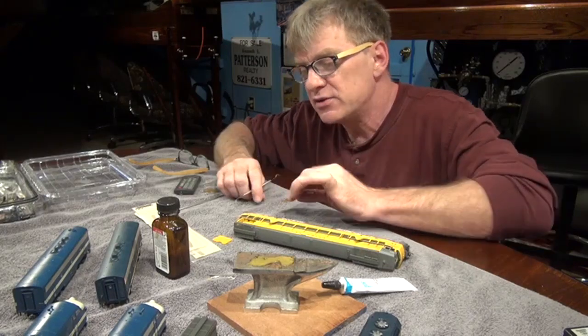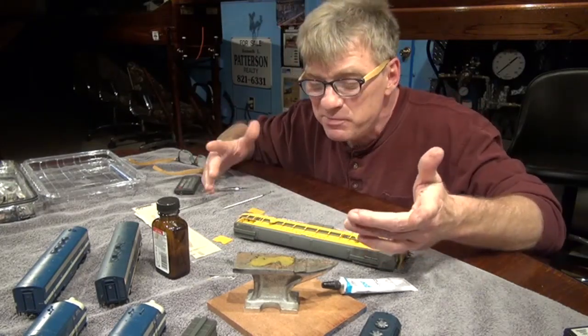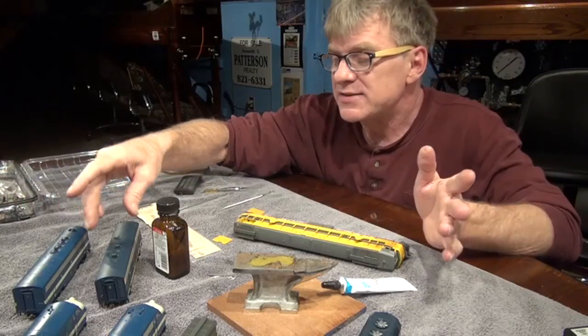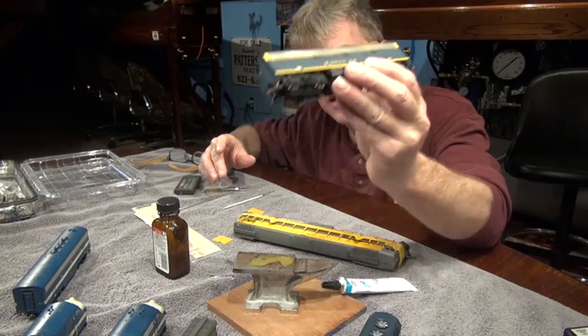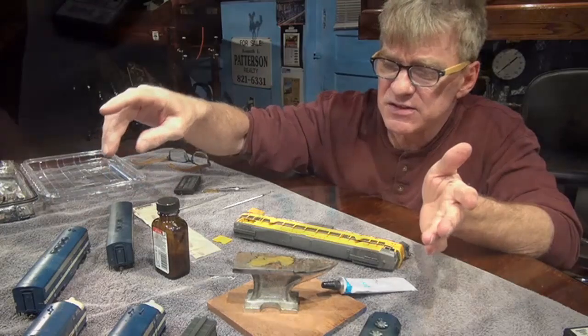And I want to talk about this for a minute, because as I was doing this, I realized that I've got a technique that may be a little bit unorthodox, but it works very well. It's inevitable at some point you'll have an F unit or some sort of model where the screens are going to pop off and you want to reattach them. So what do a lot of people do? I've seen this over and over again.